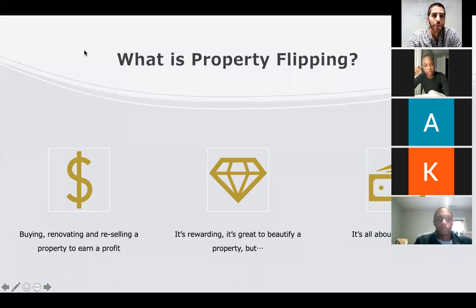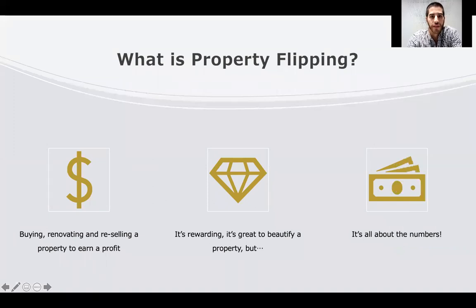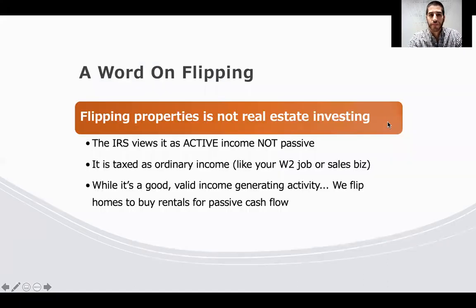What is flipping properties? We're going to hop right into it. Flipping properties is, simply put, the process of buying, renovating, and reselling a property to earn a profit. I'll say it's very rewarding. It's great to buy and beautify a property, but at the end of the day, it's all about the numbers. This is a business, and you have to really be looking at it from the business lens, not just the wanting to restore and beautify a property if you want to do well and make money doing it.